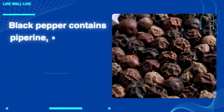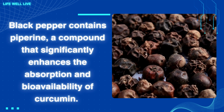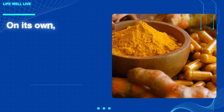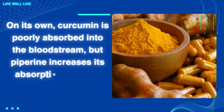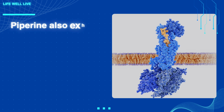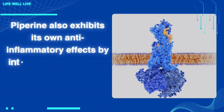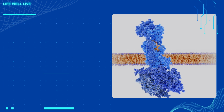Black pepper contains piperine, a compound that significantly enhances the absorption and bioavailability of curcumin. On its own, curcumin is poorly absorbed into the bloodstream, but piperine increases its absorption by up to 2,000%. Piperine also exhibits its own anti-inflammatory effects by interfering with certain pain receptors in the body.